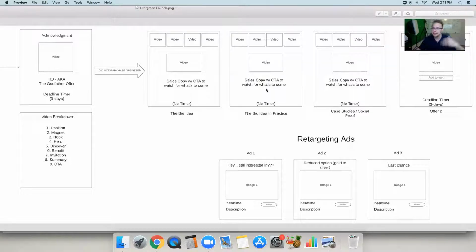And then when that pixel gets fired, it's going to take them to the third video. This third video is going to take them to a page with no timer, and now the sales copy is going to be mentioning the offer coming up.